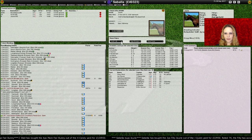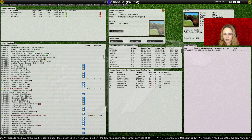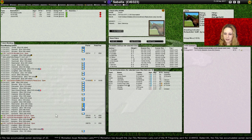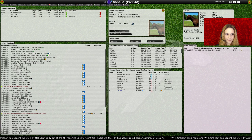What about Jury? She really needs longer than a mile 2, I think. Yeah, she really needs longer than a mile 2. But we'll put her in this one anyway. No, not that one. She'll be top weight in that one. Oh god, no, she's not going to be competitive in a conditions race. A maiden? Yeah, we'll stick her in a maiden and see what happens.